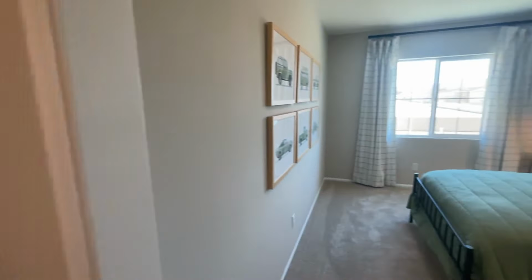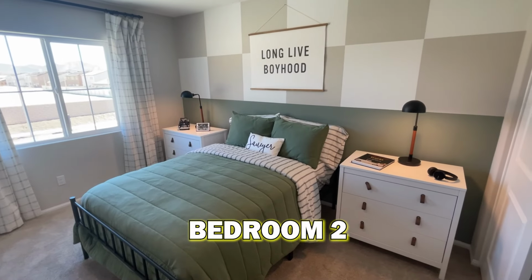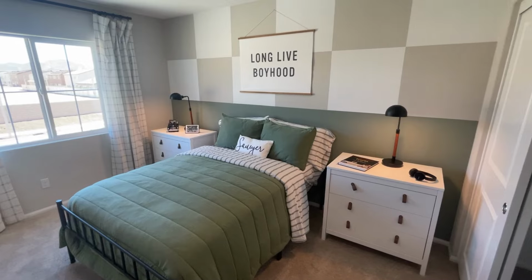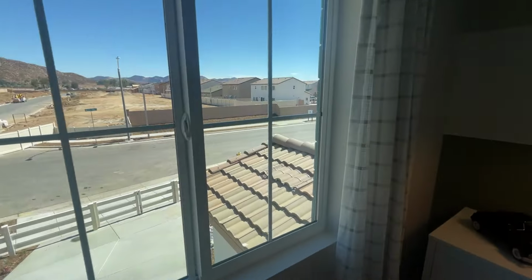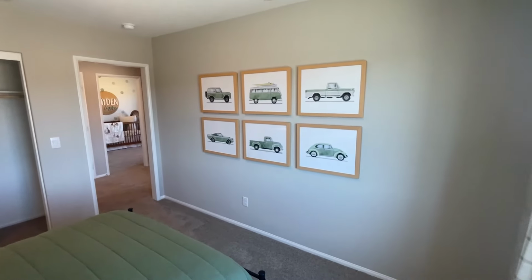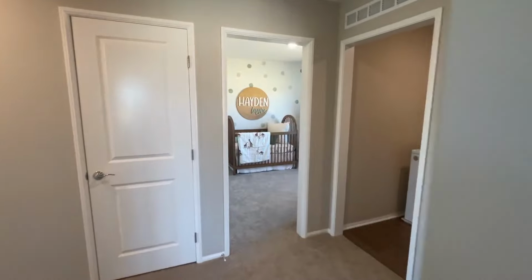Turn to the right, across the hallway, gonna have bedroom number 2. This is a pretty good sized room, nice and wide, right? So wider than your average secondary room. That window looking out to the front of the house. Got your closets, and yeah, this kind of does the job, I think. All right, we'll go next door.